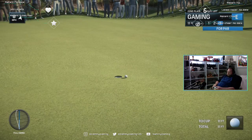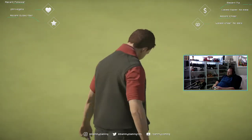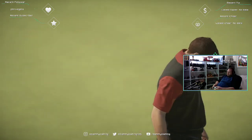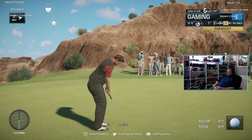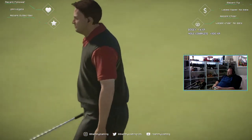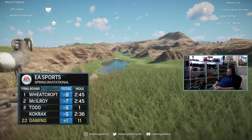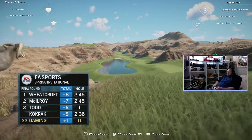Wow, he got robbed, Frank. No, it's like kissing your mother-in-law. Just a tap in to finish the hole. Well, with that drop shot, moves to 1 over for the tournament.